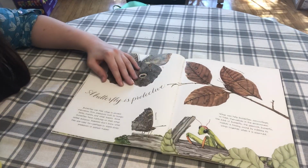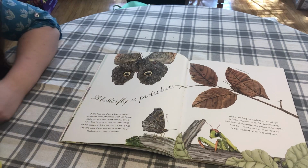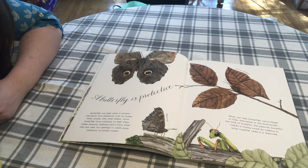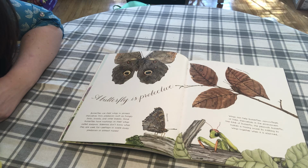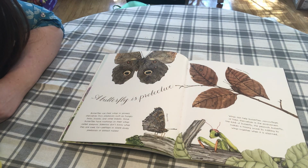A butterfly is protective. Ooh, let's learn what that means. Butterflies use their wings to protect themselves from predators, such as hungry birds, lizards, and other insects. Some butterflies have markings on their wings called eye spots. Scientists don't know what they are used for, perhaps to scare away predators or attract mates.